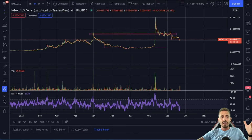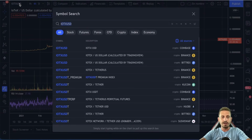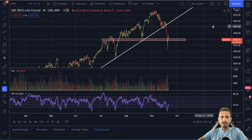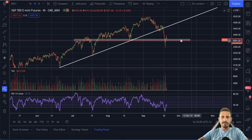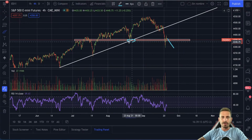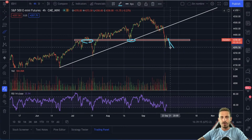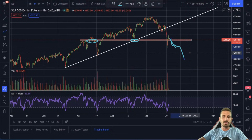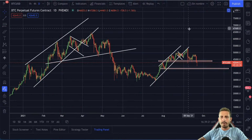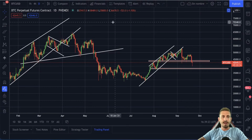It does look like traditional stock markets are not looking good. We are at a critical level. We need to hold these levels on the S&P 500, because if we start losing this support, then it's not going to be looking good for the stock market by the end of the week. Also, Bitcoin eventually could come to lower levels.